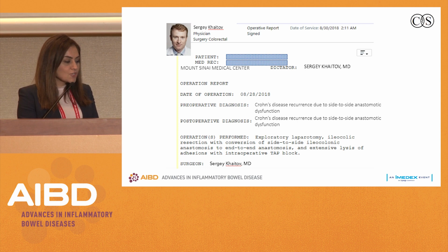And I was shocked when I looked at the operative report and I saw what he had done. He had diagnosed the patient with Crohn's disease recurrence due to side-to-side anastomotic dysfunction. And when I looked at the operative report, he had done an ileocolic resection with a conversion of a side-to-side ileocolic anastomosis to an end-to-end.